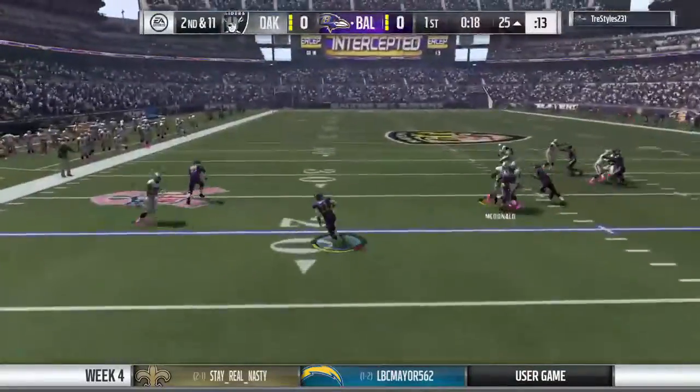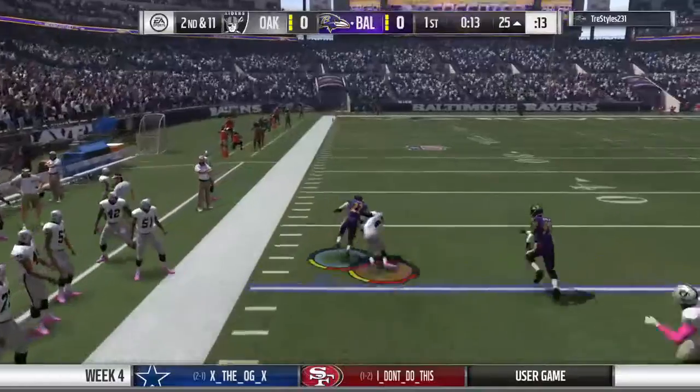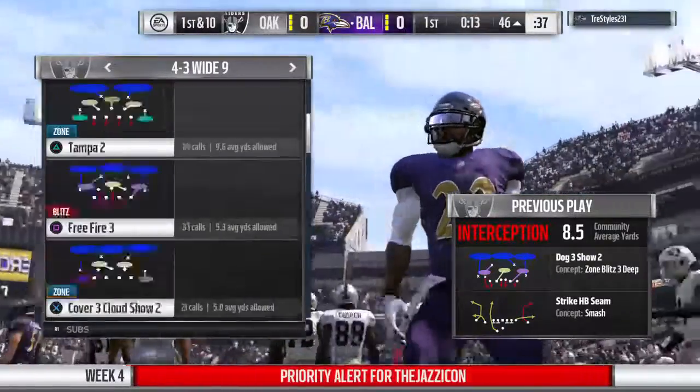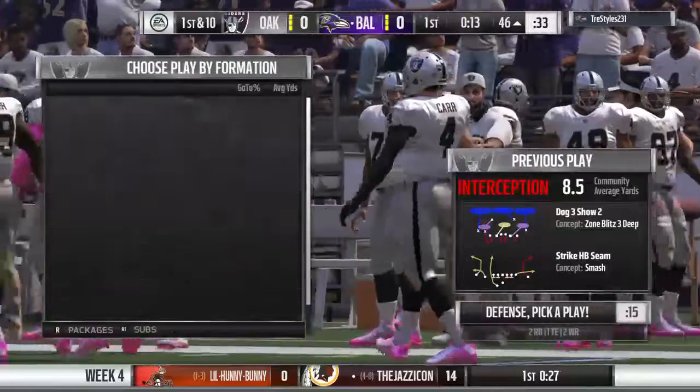Looking for Cooper, and it's intercepted. Picked off here by Jimmy Smith. And he'll take it across midfield to the 46-yard line. The Ravens offense now, they get ready to head back on the field. And following the interception, we'll see what they can put together on this drive.